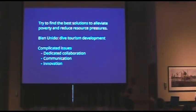So what I do is I try to find the best solutions that are unique to a community, that they can get behind and support, to alleviate poverty and to reduce fishing pressure or pressure on limited resources. For Bienvenido, this might be dive tourism development. But these are complicated issues that we're talking about, and you're talking about a long-term development where staff needs to be dedicated to collaborate and communicate and innovate all the time so that they can monitor and touch base on everything that's happening.